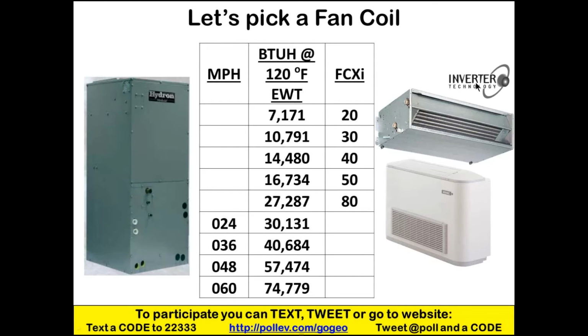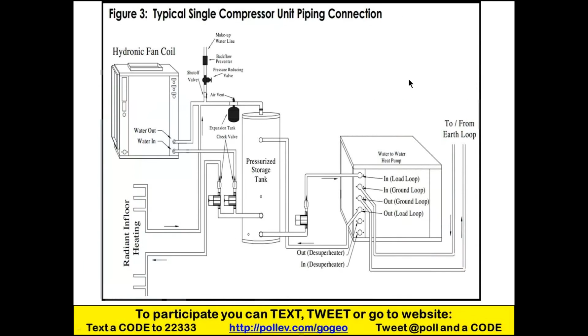And they also have an inverter-driven fan that is kind of unique, that as you get close to your set point, the fan actually slows down. So you don't hear it turn on, you don't hear it turn off. It just slowly changes fan speed, keeping the thermostat satisfied. Now let's dig into these designs.